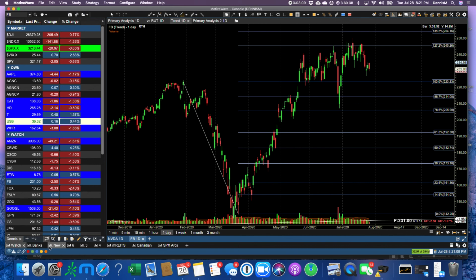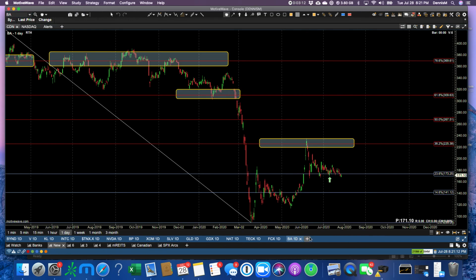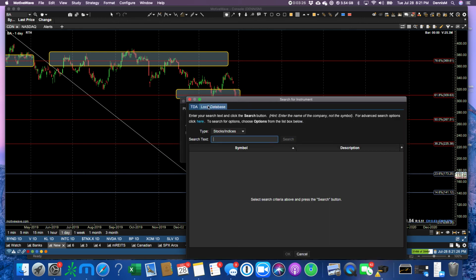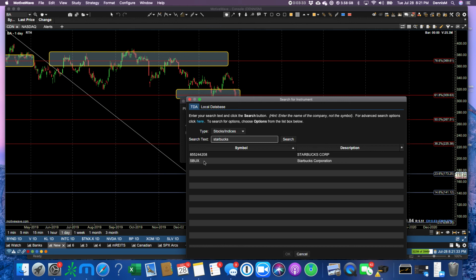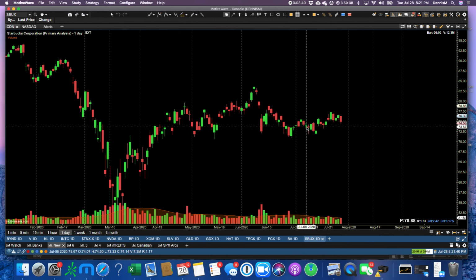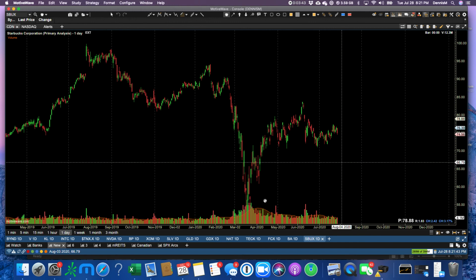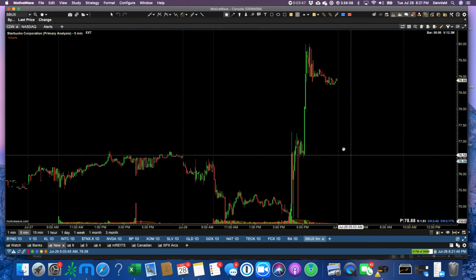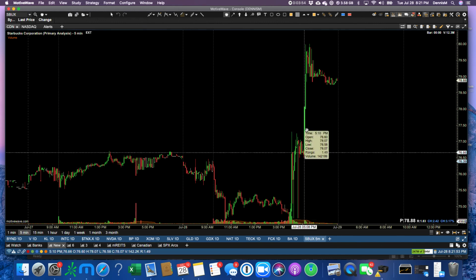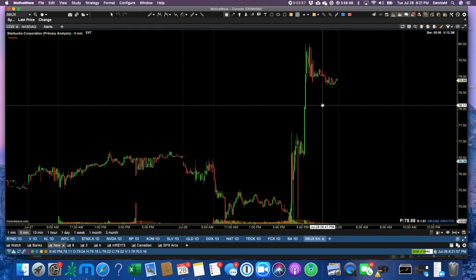Starbucks had earnings after the market. So let's go into here and let's just pull up Starbucks. There we go. So Starbucks. Let's put it into extended trading hours, and not that much of a drop. If we look at the 5-minute, it shot up initially and then it started to pull back. So it's really quite positive in spite of Starbucks, what I read was negative headlines.